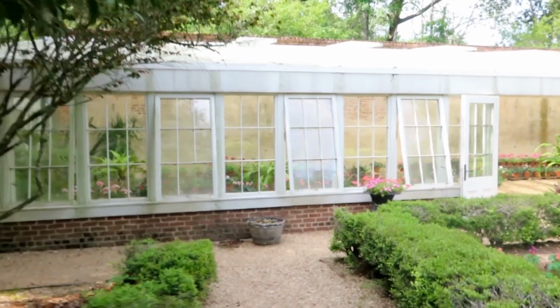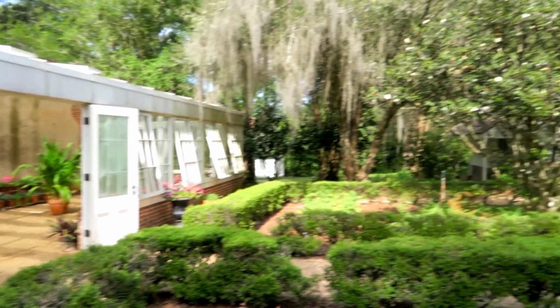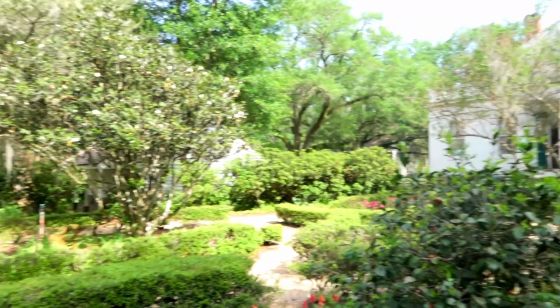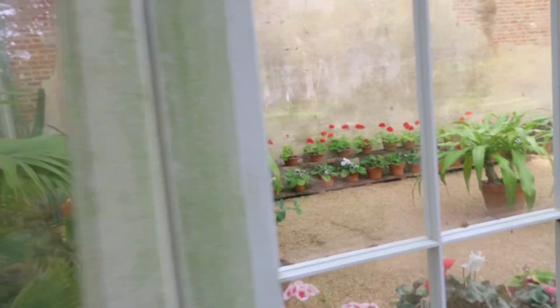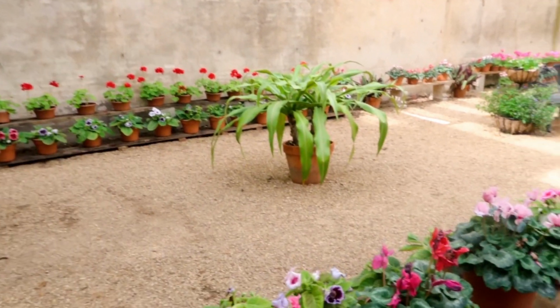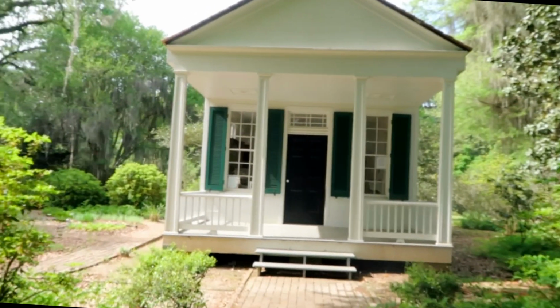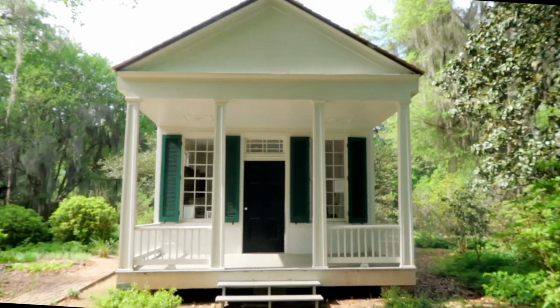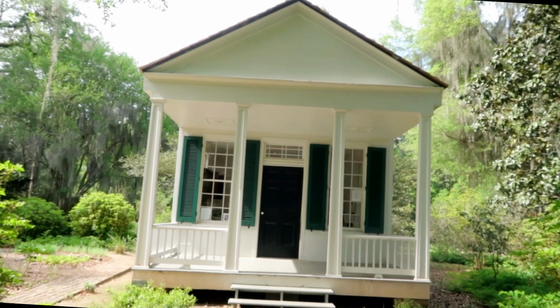Here's a greenhouse that's also on the property right across from the main house. We're not able to go inside, but you can see that they do keep it all filled up with plants and flowers. This building is the doctor's office. It was built on the property in 1844 after the owner's son passed away from yellow fever.